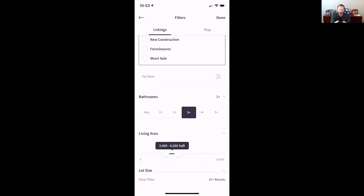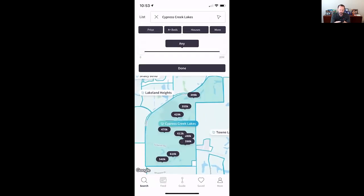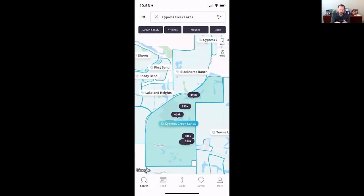All right, so then I'm going to click on done in the top right-hand corner. Oops, my price didn't stick. Let's put that price back in. 300 to 450. So now that I have all of the criteria entered, you can see on the screen are several properties that match my criteria.